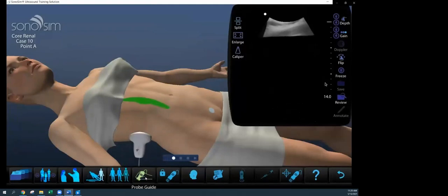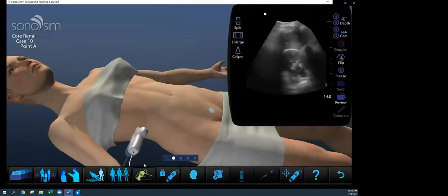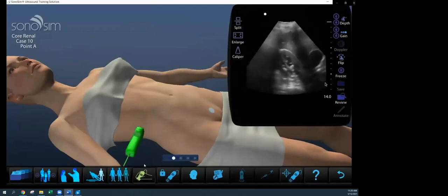If you didn't know how to get a short axis image, you can put on a short axis guide. If you don't align correctly, if I'm flipped 180 degrees, it doesn't tell me I'm in the correct position. But here, if I orient correctly, it tells me I've got the optimal short axis view as determined by the expert.